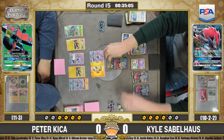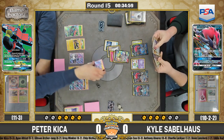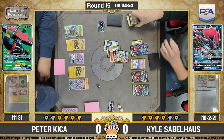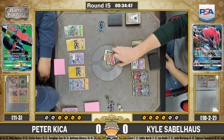He's even got a Max Potion here to heal the Zoroark as well. Retreats with the Float Stone, and Infinite Force is a clean knockout, 180 damage. There is the attack. Takes some energy out of his prizes as well, so Kica can't really respond. Kyle can continue to build more energies on this Gardevoir and just blow up whatever ends up being active.